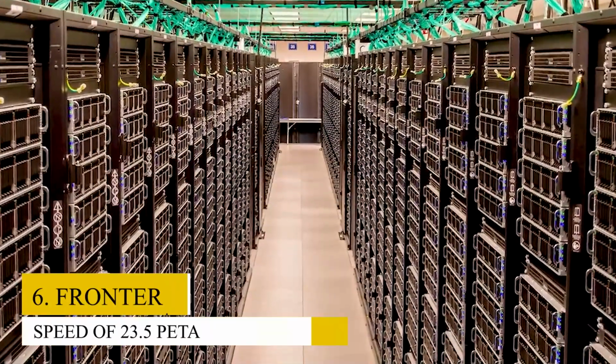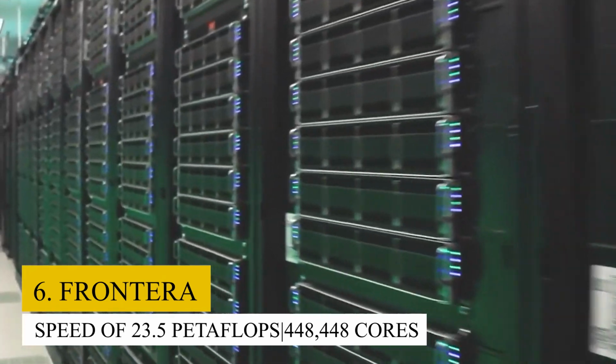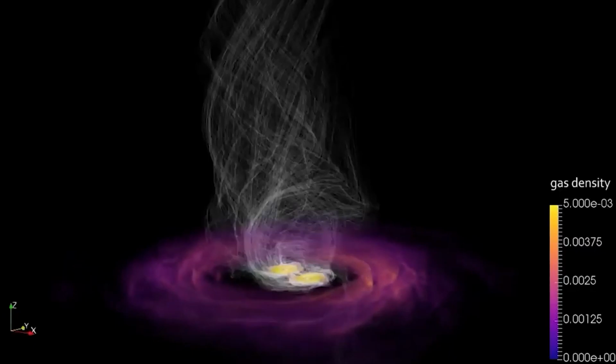Number 6. Frontera. Speed of 23.5 petaflops, 448,448 cores. Frontera offers significant computational tools that make it easier for scientists to take on multiple complex tasks across a wide range of areas, opening up new opportunities in engineering and research.